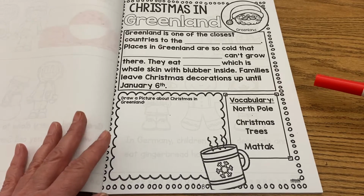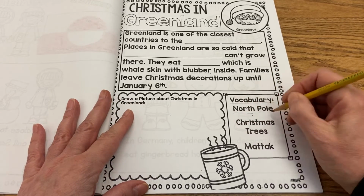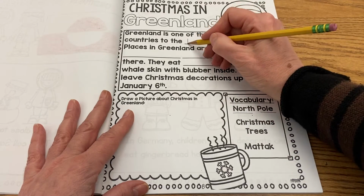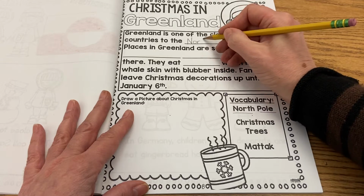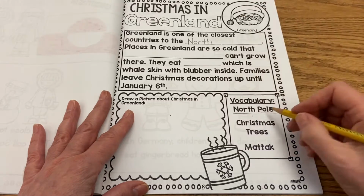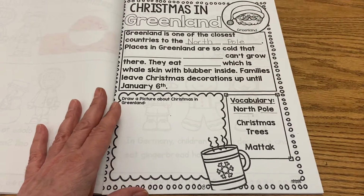Greenland is one of the closest countries to the North Pole. So you're going to take right here, we're going to underline North and Pole, and we're going to copy that. There's two lines right here. So North is capital N-O-R-T-H. That's how you write north. And then the second word here is pole. So P-O-L-E, North Pole.